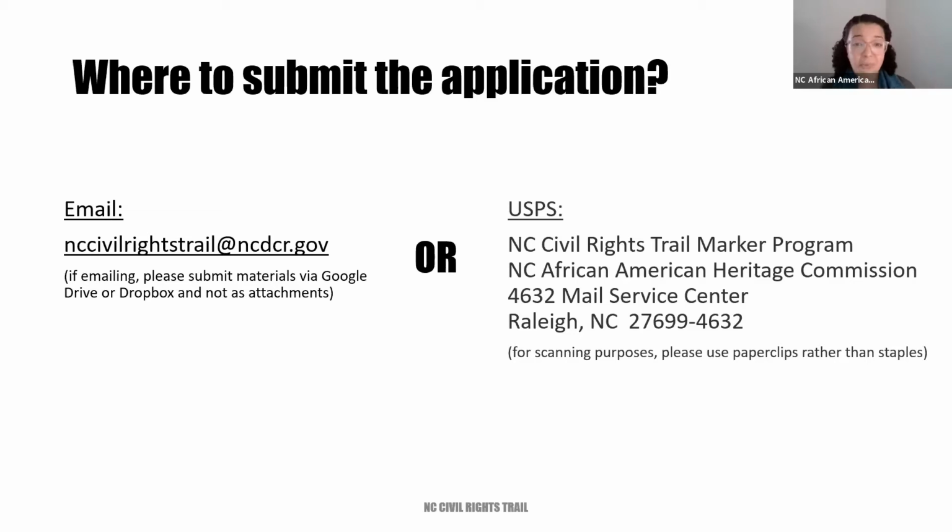You're also more than welcome to submit your application via USPS. We do ask that you submit it to the address that we have listed here, which is also available on our website. And in that case, we ask for scanning purposes, because we will need to scan your materials into the system, that you use paper clips rather than staples.